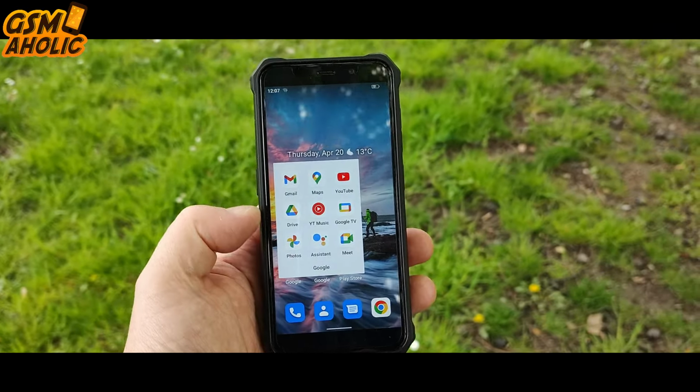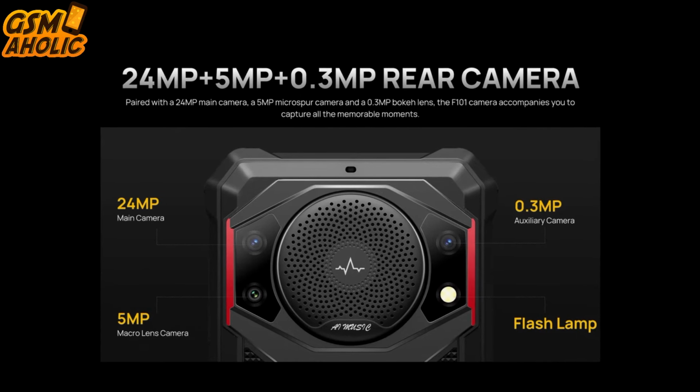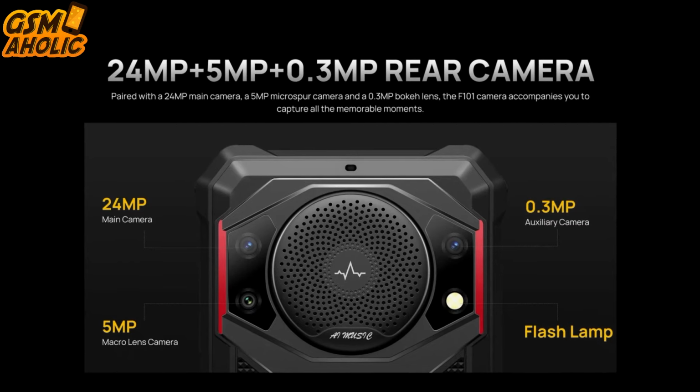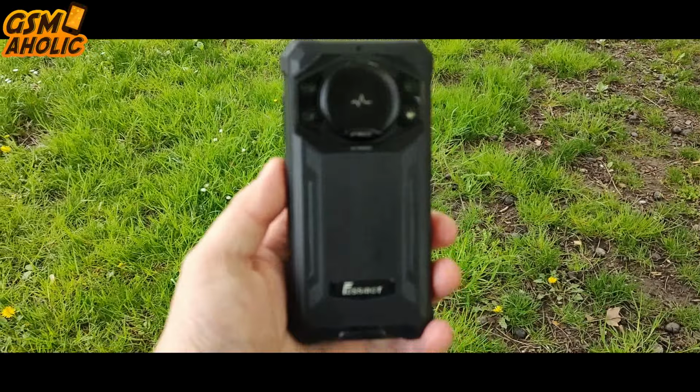Now we go back to the back side, composed of the Samsung 24 megapixel main camera with the 5 megapixel macro sensor and the 0.3 megapixel sensor for the bokeh effect. The rear camera setup accompanies you to snap more details, whether it's close shots or distant views.